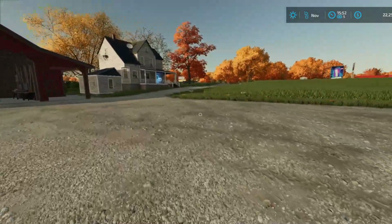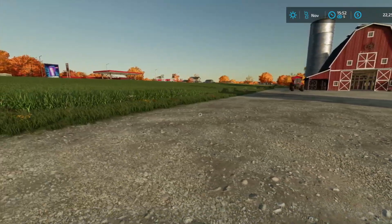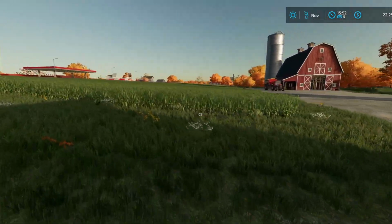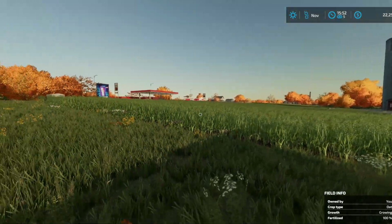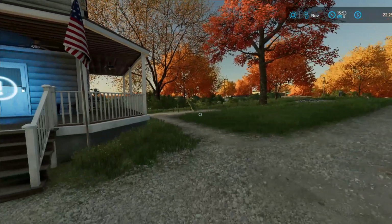Right now, let's call it a night, and then we'll get up in the morning and at least get one of these fields harvested. That way we can keep our flour mill rocking and rolling.